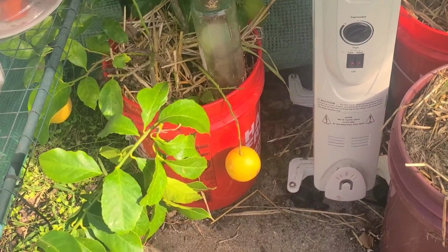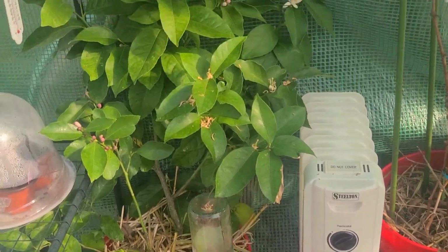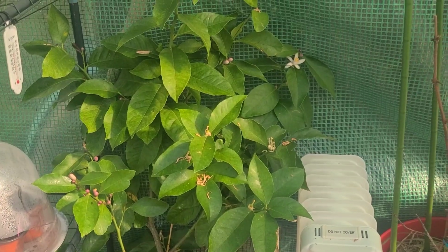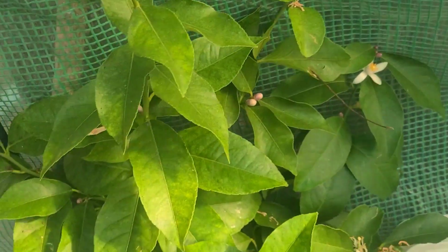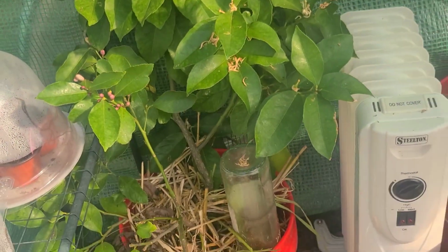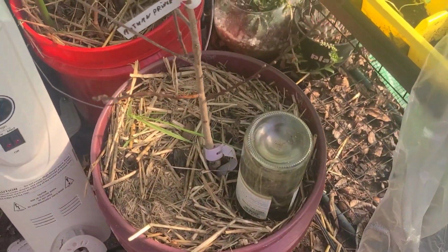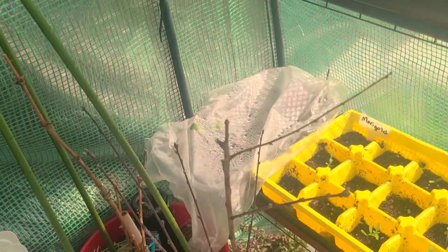We had, gosh, what? We got 7 this year, and as you can see, there are more growing. So that's very exciting. It is 2 years old. This is our 1-year-old peach tree. Hopefully this spring we can see more action from it.